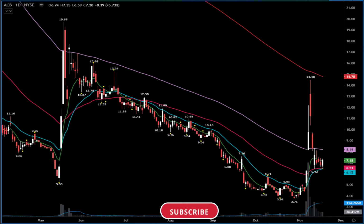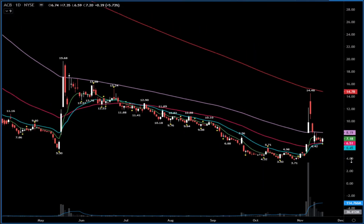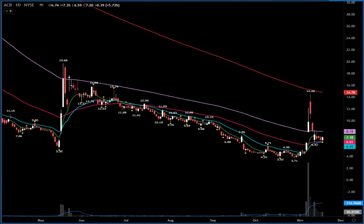So starting with the first one, ACB. So basically, prior to the elections, we had some very nice upside on cannabis stocks, considering the next possible US administration. Here we have on ACB a skyrocket move, something very similar to what we had here in May.